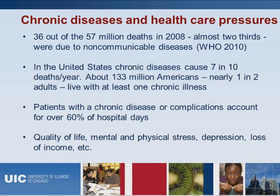So these chronic illnesses are basically driving up healthcare costs at an alarming annual rate and have become major causes of death in almost all countries. According to the World Health Organization, in 2008, 36 out of 57 million deaths, almost two-thirds, were due to non-communicable diseases. In the United States alone, chronic diseases cause 7 in 10 deaths each year, and about 133 million Americans, nearly 1 in 2 adults, live with at least one chronic illness.